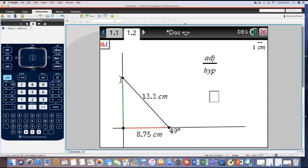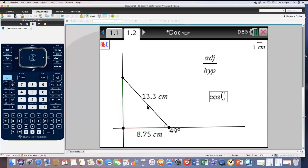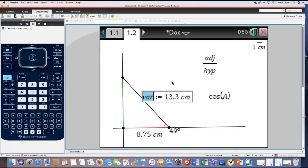So we'll put cos, and the angle, we'll probably call the angle capital A, so let's do cos of A. Now we need to define these, put some variables on these lines, so assign some variables. So escape to get away from the text box, and let's right-click, store this. So we need to make sure it matches with our formula.